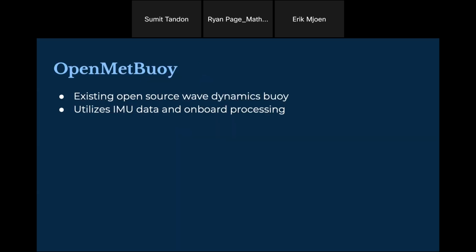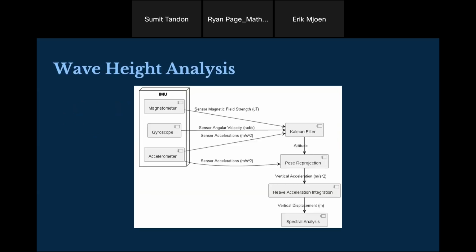Just for the record, our work is inspired by an open source work called OpenMetBuoy. It places a buoy in the water with an IMU integrated on it, and it processes the IMU data on board with a Kalman filter and a 3 sigma filter. We're fairly interested in this, but we're not using their algorithm specifically, or at least not exactly. We're going to use a slight variation, and this is an overall view of how we're going to do this.